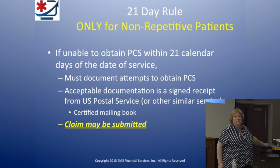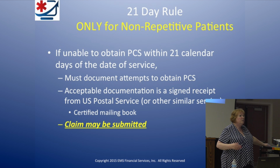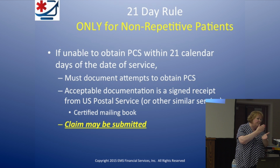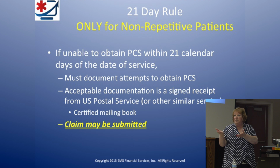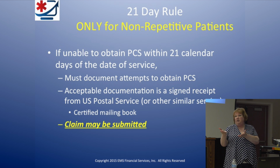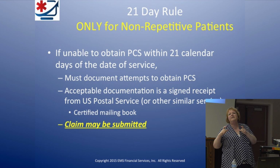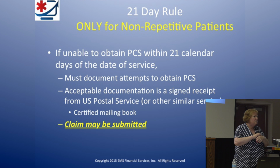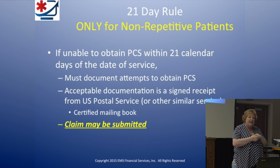But a physician certification is something we are all supposed to obtain. However, everybody knows that you can't always get them from a doctor or a facility. So this exception was created. This exception says, we understand that you're supposed to get it. If you could not get it, then show us proof that you tried. Proof is from another government agency, the U.S. Postal Service. You can send a certified letter, it just costs $5 a shot. If you use the certified book that you get from the post office, it costs about $1 a shot. You're still sending the little green cards out to doctors to get this. And if it does not come back in 21 days, you could bill that claim. It's called the 21-day rule.